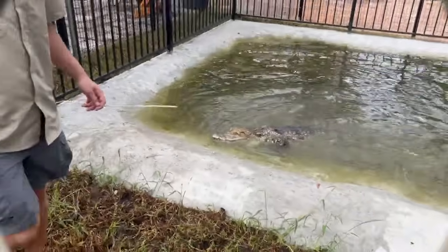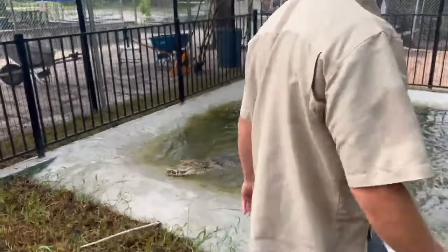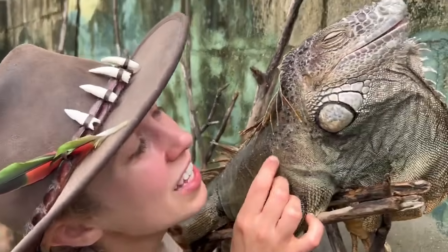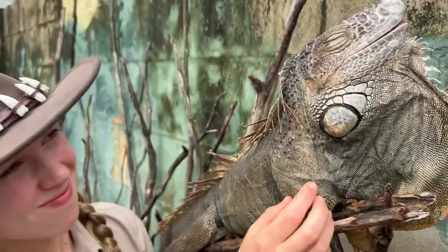Do you want to check out a real-life alligator nest at my work? We actually had to take the eggs out. It was quite a tricky situation. Field trip time, let's go! Oh boy, look. Good morning, Charlie. What a cutie.